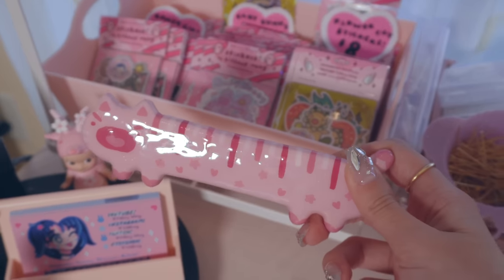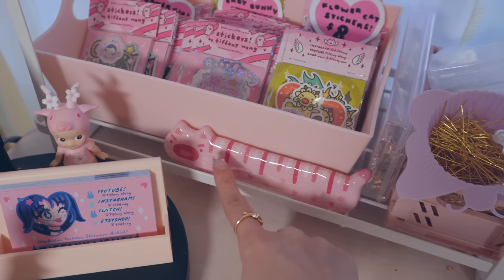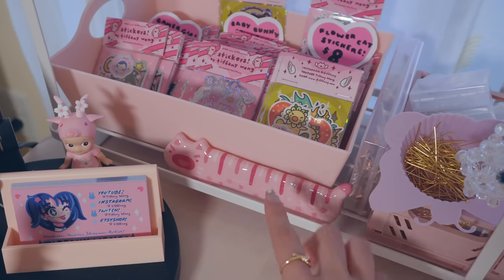This is a little cat ruler that I made a while ago. It just kind of sits here because very rarely do I actually use it, but he is super, super cute. And I actually want to get this manufactured to be a product. I think that'd be super cool.